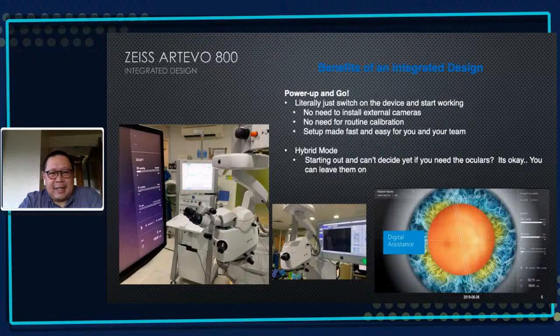Like Dr. Salud, I'm also not a very patient surgeon. When I go into the OR, I expect everything to be prepared, and I find it such a waste of time to go in and then have to wait for the microscope to be set up, everything else to be set up. You know, the thing that amazed me with the ARTEVO is just that, it's literally switch and go. You turn it on and you can use it.